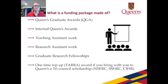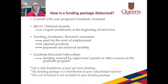And then sometimes we have a one-time top-up called a TARA Award if you bring with you to Queen's a Tri-Council Scholarship. That's one of the federal granting agency scholarships through either NSERC, the Natural Sciences and Engineering Research Council, or SSHRC, the Social Sciences and Humanities Research Council, or CIHR, the Canadian Institutes of Health Research.